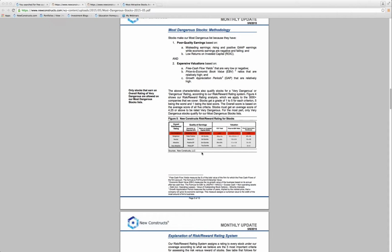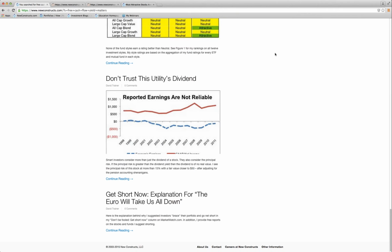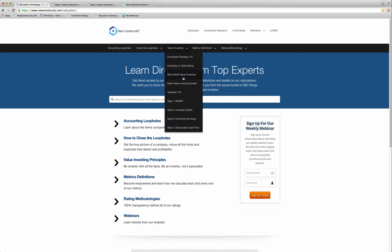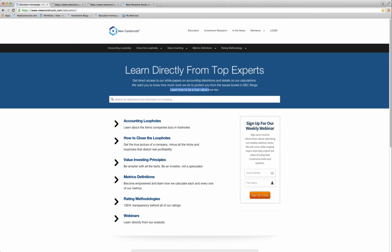Not at all different. I think actually we are the best and purest implementation of the value investing philosophy. In fact, when we built out the education section of our site, one of the things I wanted to add here is how to be a true value investor. We effectively allow our clients, with about 1,000th of the amount of work it requires for you to do this on your own, to operate with the kind of intelligence and insight that Warren Buffett type investors do.